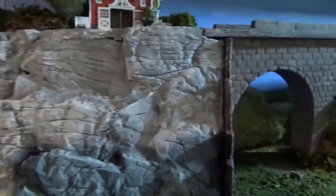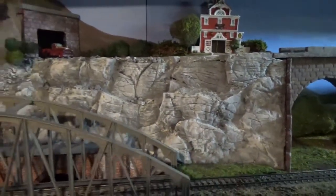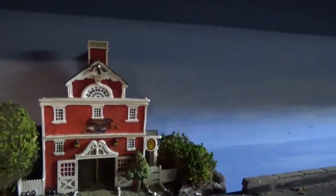And of course there's the obligatory mountains and rocks. That's all plaster of Paris and toilet paper. And let's see, what else? Yeah, whatever I can find. This little building here came from a thrift store, and it just looked about right, and so did that little truck.